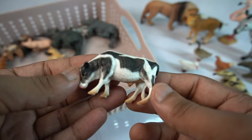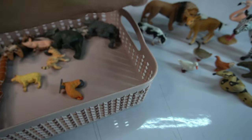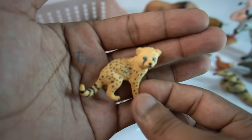Color combination is so nice, guys. So that's this one, guys. Ox. And guys, next figure, guys. Wow, snow leopard. Beautiful look, guys. Cute snow leopard.